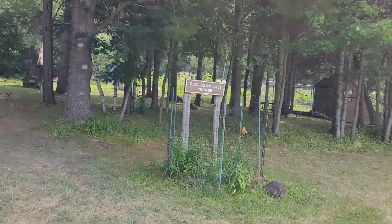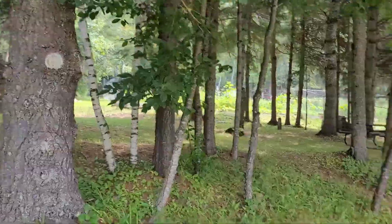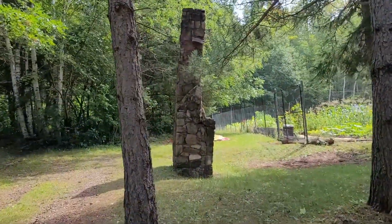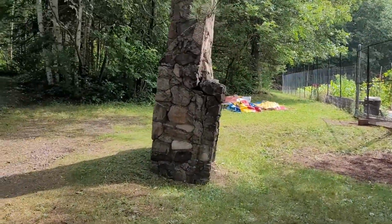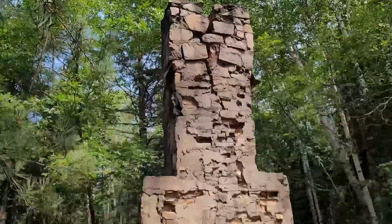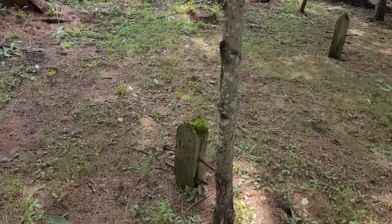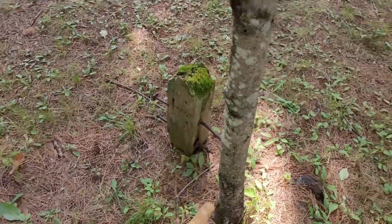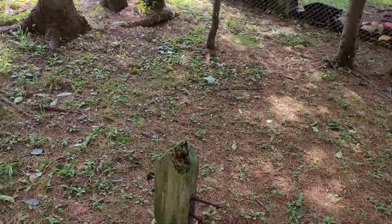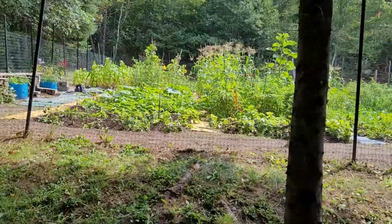So they had a young man's camp back in what, the 20s or 30s. Conservation Corps located around here, I guess. Maybe a cabin of some kind for this chimney. This is about all that remains, and that is ready to fall. Looks like some old posts, and they purposely cut triangles at the top to support something as a part of that chimney. Maybe as an old shelter.